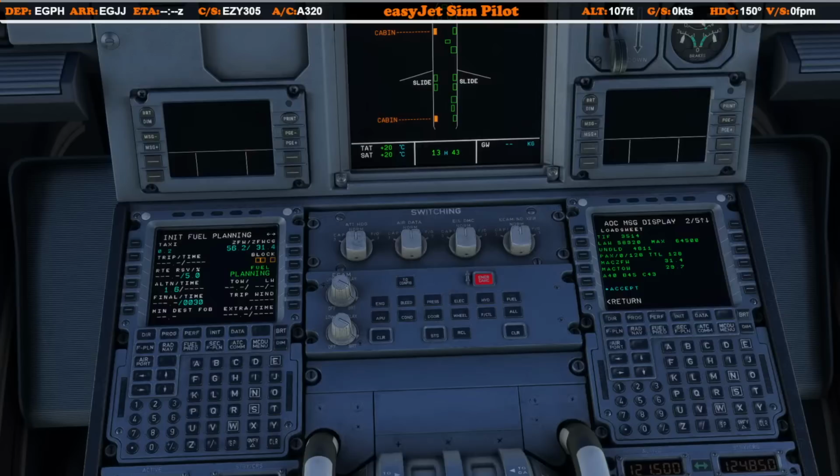Okay, fuel planning. We've loaded 7.7 tons. What's the box say? Oh, it wants 6.3. We've got loads to play with. And that gives us then a take-off weight of 63.7. And we've got an extra 40 minutes. So that's plenty of time extra to get up to either Bristol or Gatwick should we require it.